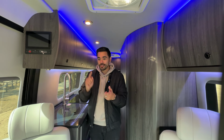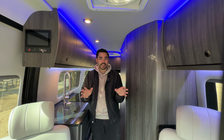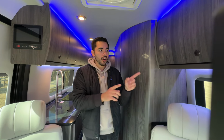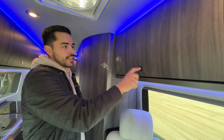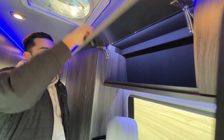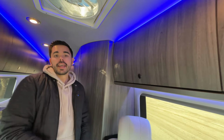Now that we've talked chairs, driving, sizing, let's talk about storage, which is very important. Now, Grech includes all of these overhead storage bins. You press the button, pull on the knob, and plenty of space. And the same goes as you move all the way down the RV. All of these bins here are for storage.